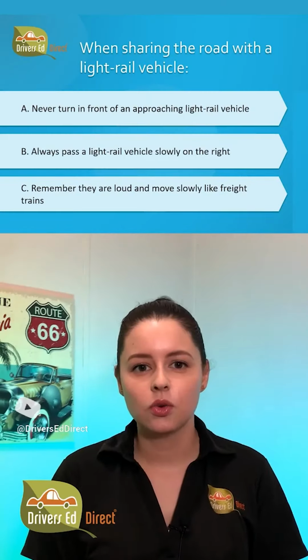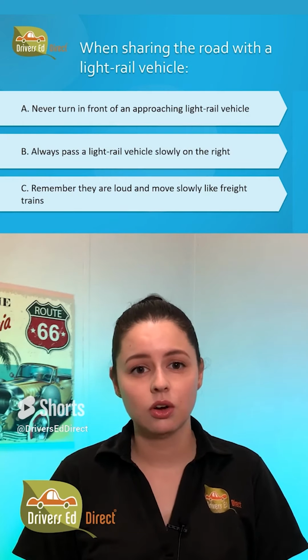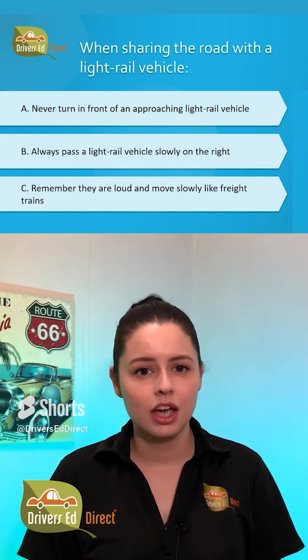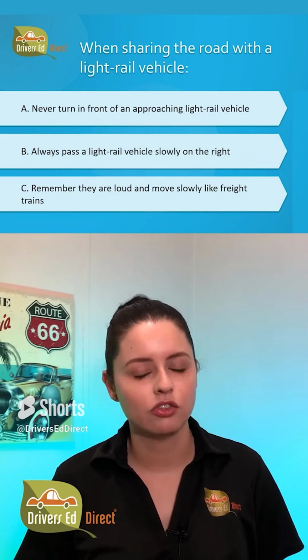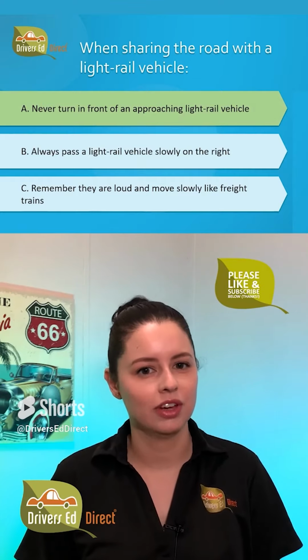When sharing the road with a light rail vehicle, A, never turn in front of an approaching light rail vehicle, B, always pass a light rail vehicle slowly on the right, or C, remember that they are loud and move slowly like freight trains. Correct answer is A, never turn in front of an approaching light rail vehicle.